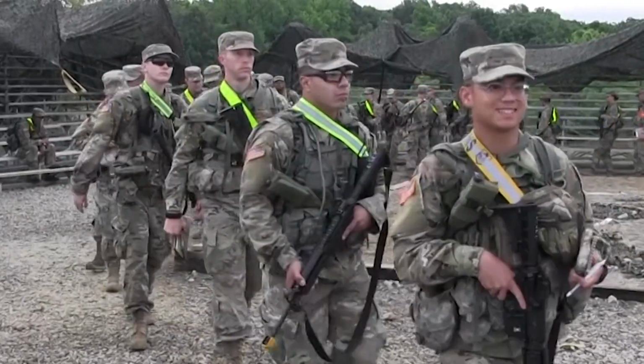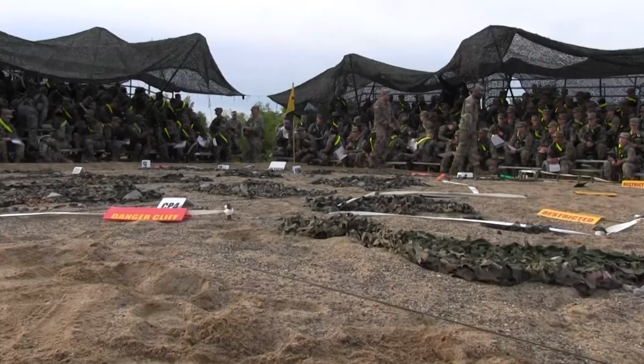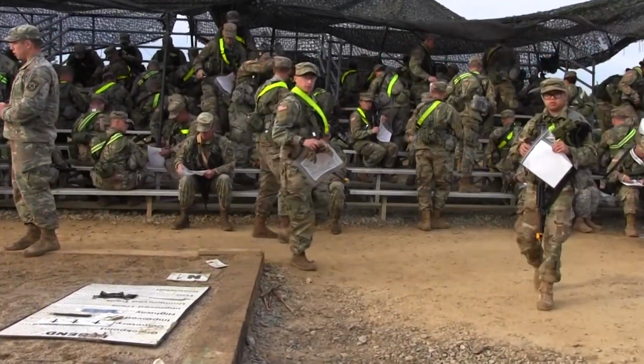4th Regiment Advanced Camp Cadets completed their land navigation practical test today at Fort Knox. Land navigation starts with a briefing about the terrain and safety. Then cadets are given their points and are let loose on the course.